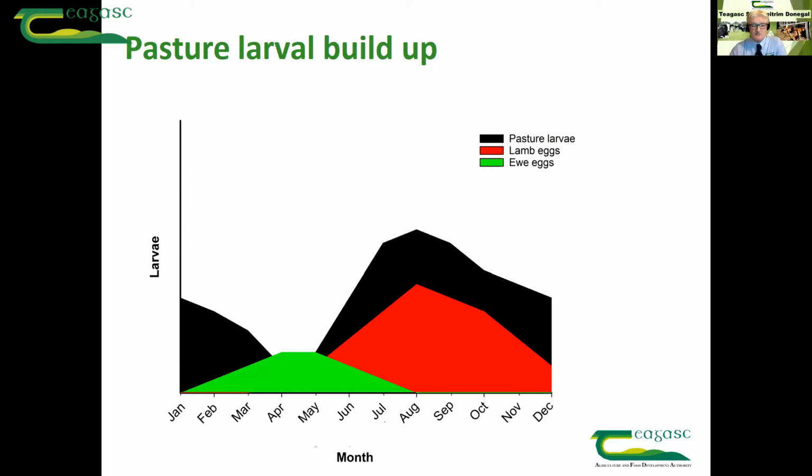So that means that a large proportion of the larvae that are going to be out on the pastures are going to be resistant larvae. They're going to be picked up by the lambs. The lambs are going to recycle those, and you're going to end up with a lot of resistant parasites on your pasture as a result of that.